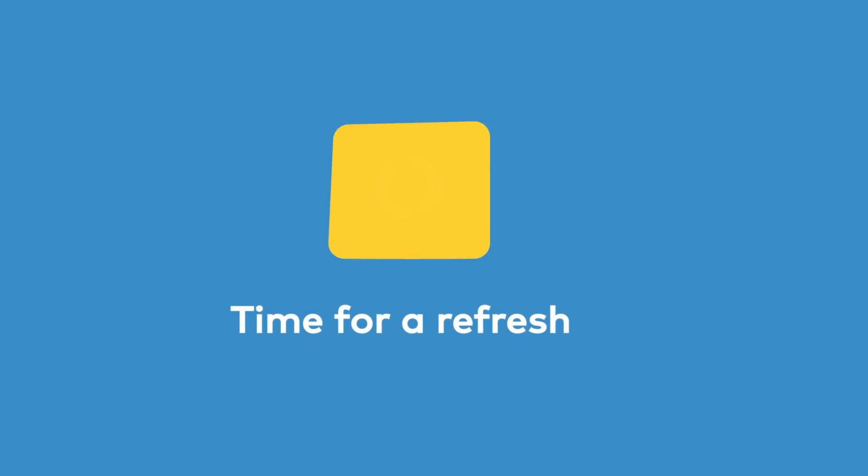So, you've reached the point where you feel your business image could do with an update. But how do you refresh without losing the recognition you've worked so hard to earn? This 10-step guide helps you identify your purpose, strengths, and what makes you different.